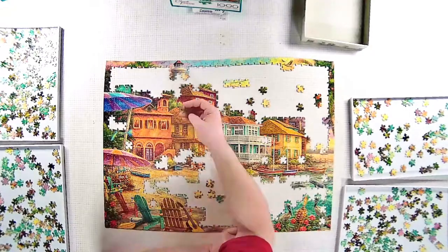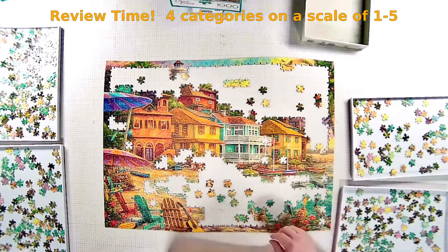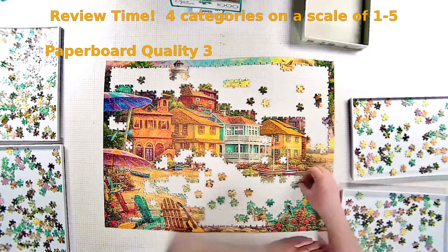Let's review the puzzle now. I'm going to review the puzzle in four different categories on a scale of 1 to 5, and the first category is the puzzle material quality itself.